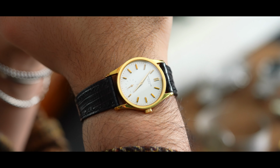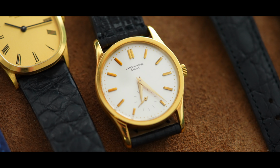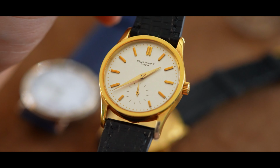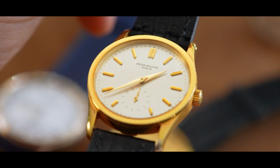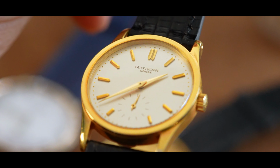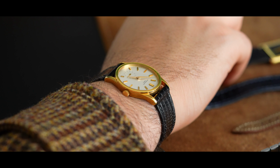They brought everything we love about the 96 into modern times with a sapphire crystal, an upgraded case design. This is just so much more robust and affordable compared to the 96. So if you've loved the original Calatrava but don't want to get into something that's a bit more fragile, the 3796 is the perfect watch for you.